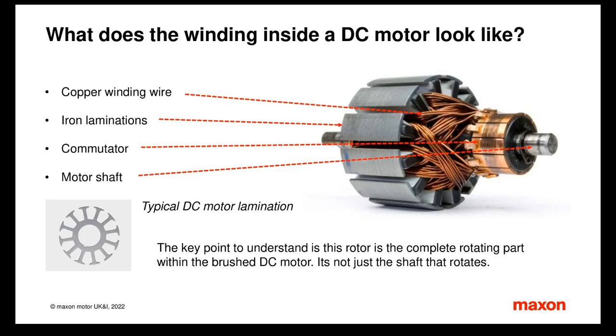So now we're going to look inside a typical brushed DC motor. What we're looking at here is the rotor, the moving part inside the brushed motor. There are a couple of key components that I've labeled here. You've got the copper winding wire, you've got the iron laminations, which make the skeleton that the winding wire is wrapped around. You've got the commutator at the back of the rotor where the brushes run, and you've got the motor shaft running through the whole assembly, and it's the motor shaft that transmits the power into whatever it is that you want to drive.